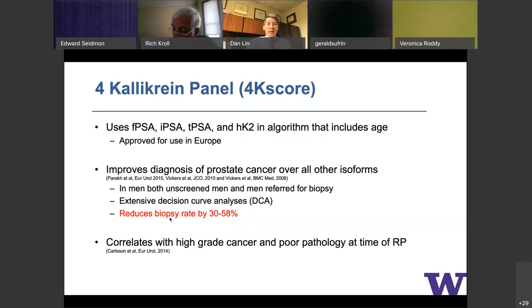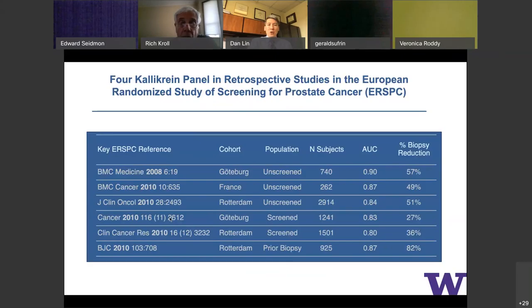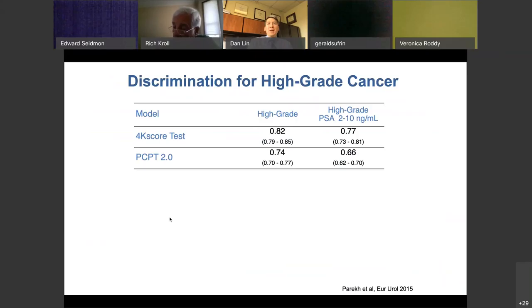Here are the multiple cohorts. You can see here thousands of patients in Europe over many years, this is 10 years ago, of course, but they've looked at how, in a retrospective fashion, it worked. There was one prospective study, and these are the data. Dipen Parekh was the first author a while ago, presented at AUA, and then this is the seminal US paper. And what they did was they decided to compare the 4K score to the PCPT risk calculator, which uses PSA, of course, and free PSA.